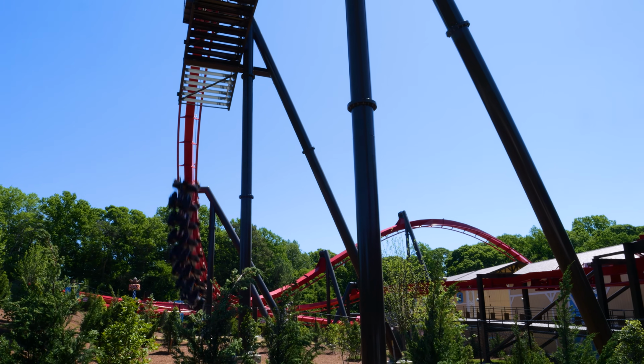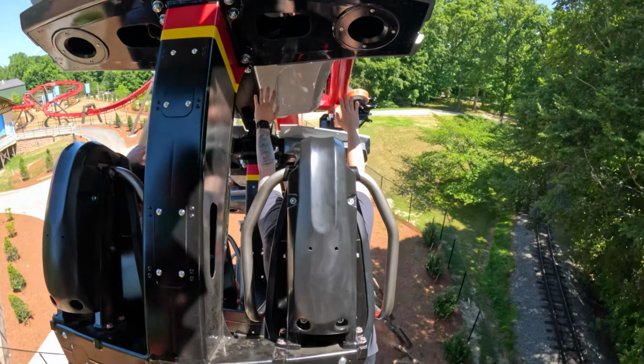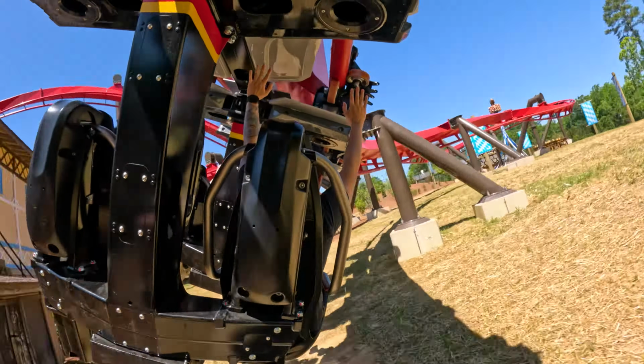Oh, and before I forget, Big Bad Wolf, The Wolf's Revenge, I didn't find any kind of rattle like you've been finding on other recent roller coasters from B&M. This is a smooth roller coaster with no rattle to detract from the ride experience.